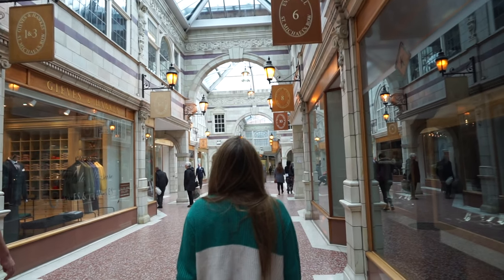I thought I liked Chester so much, so I meant nothing would top it, but I think this is gonna top it. It's very cool to be able to see a shop where the Romans shopped.